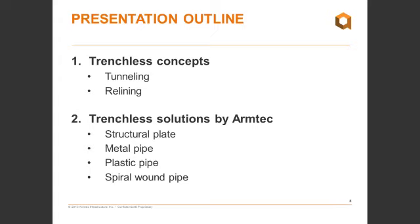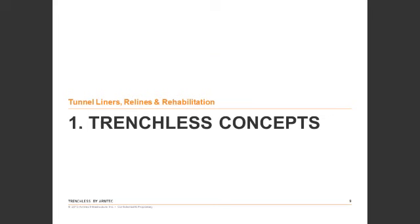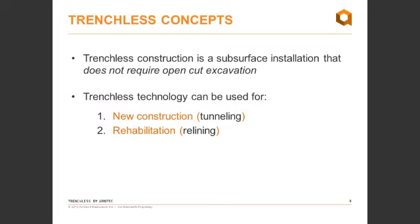Moving on from that, I'm just going to give you an idea of what we're going to be talking about today. I'm going to split the presentation up into two sections. First, we're going to talk about general trenchless concepts, focusing on tunneling and relining. And then we're going to get into the meat of the trenchless solutions that Armtec designs and supplies. So first, we're going to talk about trenchless concepts.